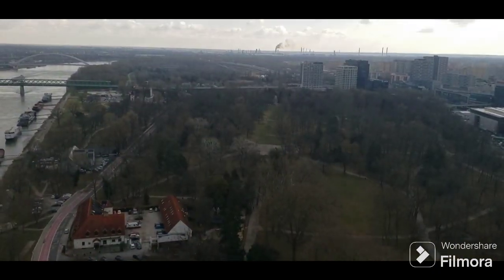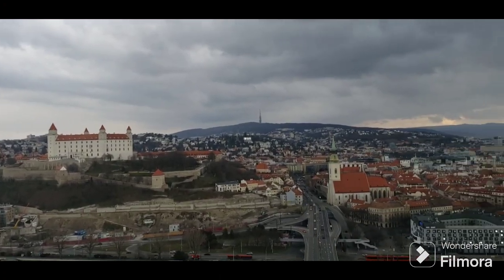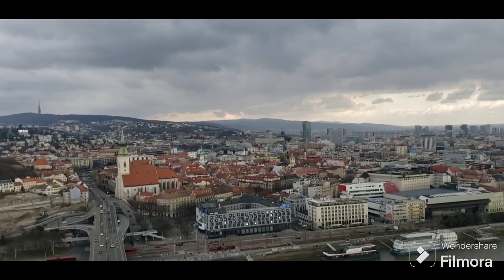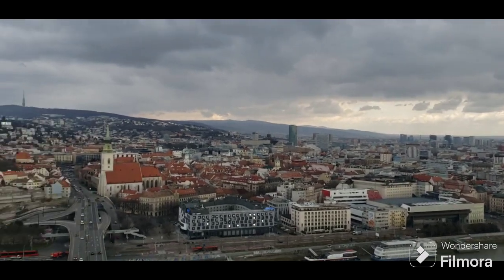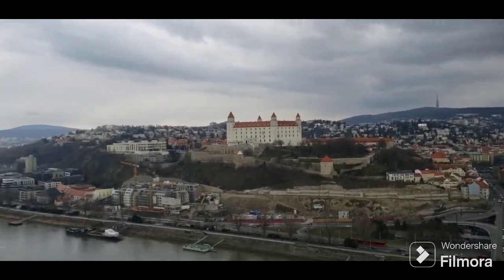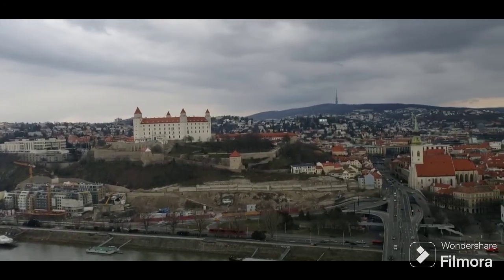Then the green bridge right there is the old bridge. It was called Stare something. Oh yeah, this is what I'm saying. So on this side, you can see more red on the roof. So the old town is right there, on the right side of the road. Then that's the Bratislava Castle.